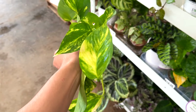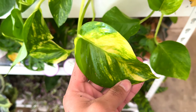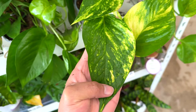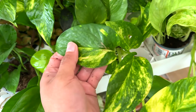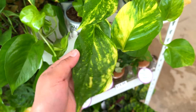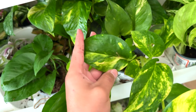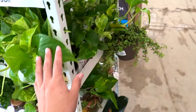Pretty interesting. Supposedly Hawaiians are really variegated. Some people say a Hawaiian's different from a golden pothos, which, I mean obviously, right, Hawaiians are more variegated, like this is really variegated, but golden pothos can do almost the same. I'm gonna just say they could be different, but you can get the same effect on a golden pothos if you put it in a really bright spot. Okay, that's all I'm gonna say.